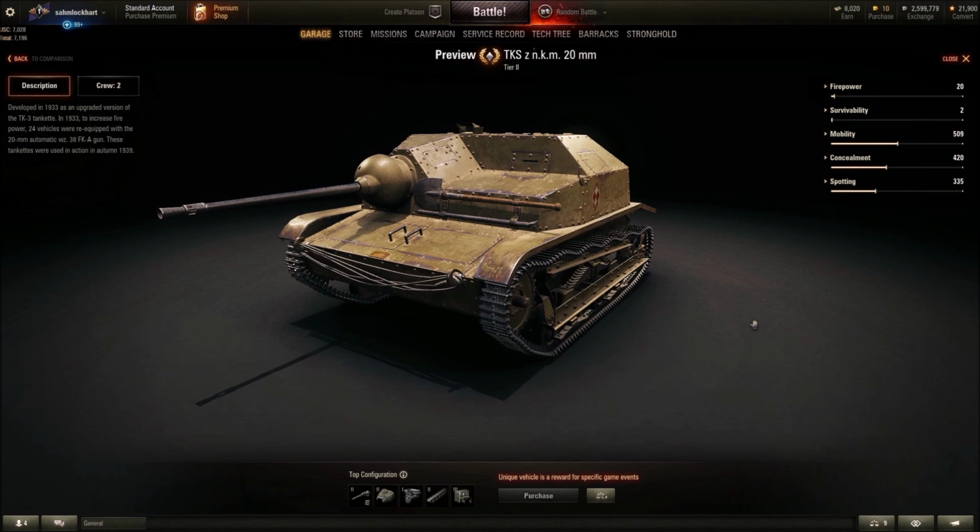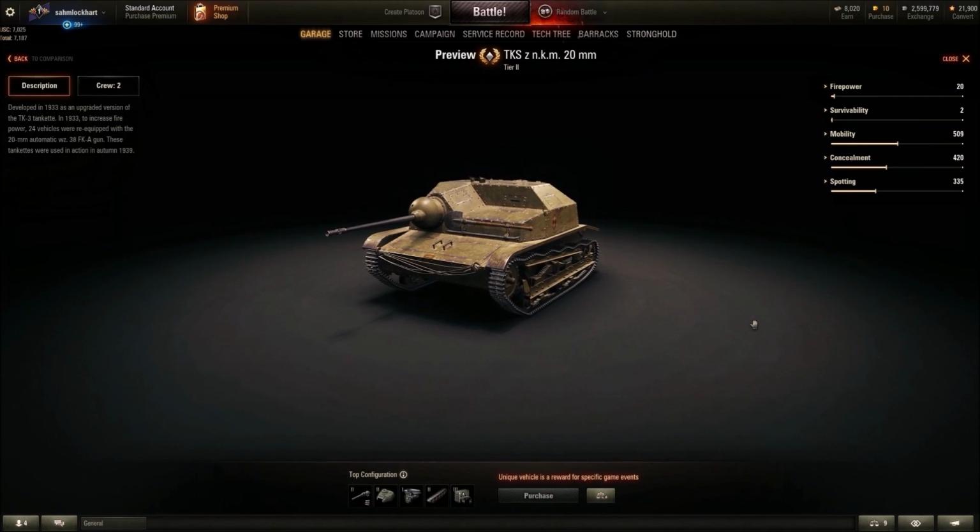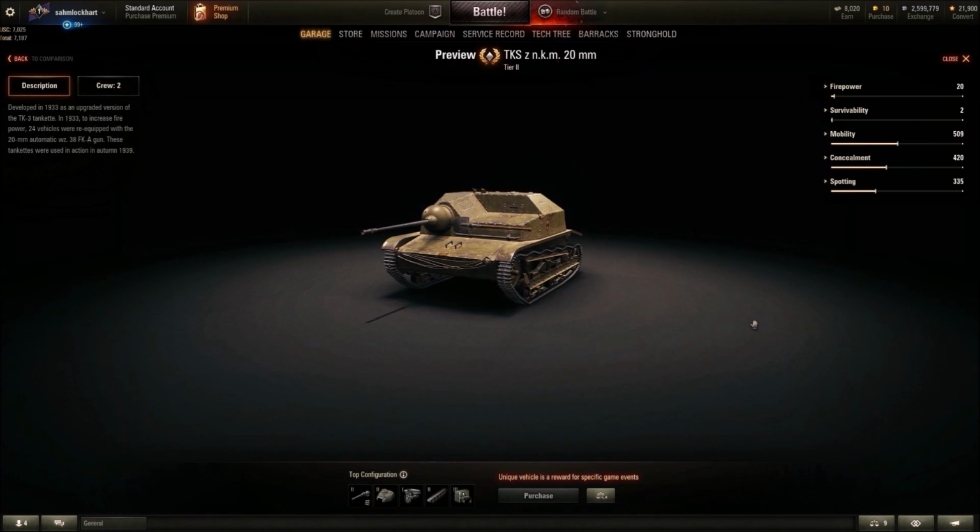There was a micropatch this morning, patch 1.0.2.4, that added one new hidden vehicle into the game files, and that is the TKS 20mm tankette. It's a Polish premium tier 2 light tank, and I am guessing this is this year's World of Tanks anniversary gift. So usually for servers outside of Russia, we get to have two celebratory anniversary events.